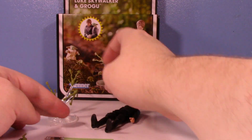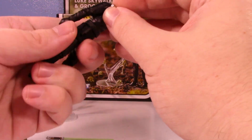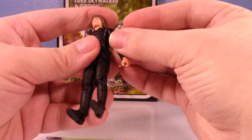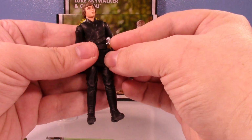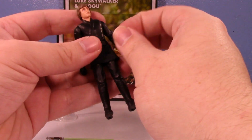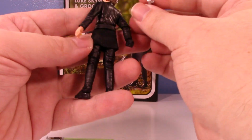So here, let's just finish this off by setting the scene, I guess. So does he have a... Oh, he does not. He does not have a hole for his hilt. That's wild. I would have figured he would have had a hole for his lightsaber hilt since it has the peg on it. So I guess I can't put the hilt on him. That is such a disappointment. Can I wedge it? I guess I can wedge it in between the torso joint, but... Ugh. That's such an odd choice, Hasbro. Why didn't you put the hole on it?